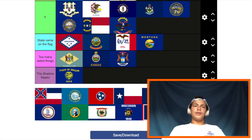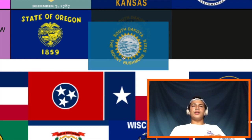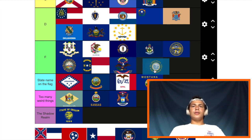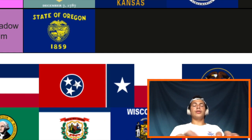Next up, we got the flag of South Dakota. It is what it is. Has the state name on it. Honestly, I put it in D tier, but since it has a state name on it, I have to bump it down to an average of F tier, or rather, round it down to F tier.